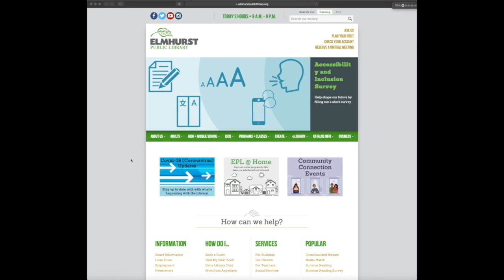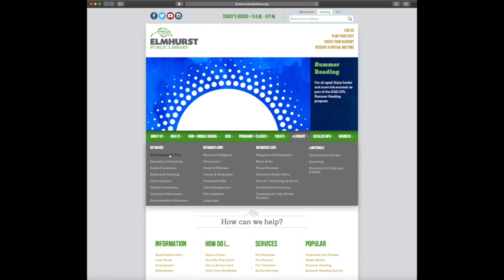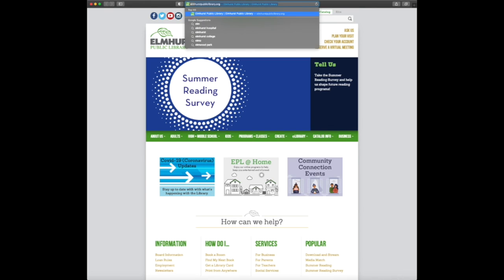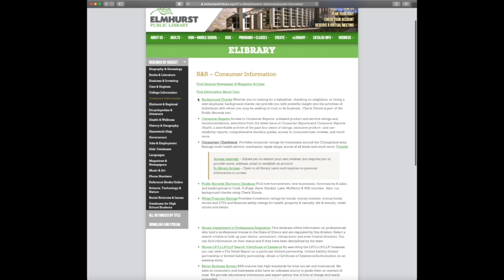To access Consumer Reports through the Elmhurst Public Library, visit our website, elmhurstpubliclibrary.org. You'll see the green strip where you see About Us, follow it over to eLibrary. Here you can browse all databases by title, but you'll also notice a consumer information link. We're going to go ahead and click and go to this page. Here we list all of the databases that offer consumer information. You can also get there directly by typing in elmlib.org/consumer. Once you're on this page, you'll see the link for Consumer Reports.